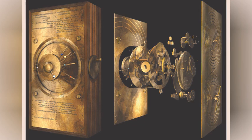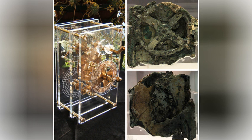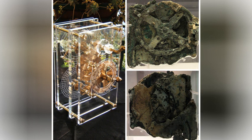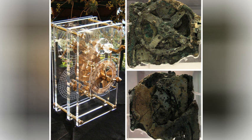We now know that the device enabled users to tell how the skies would look for decades to come. That included the positions of the sun and moon, lunar phases, the paths of planets, and even eclipses. Several writers from antiquity, including Cicero, had mentioned the existence of such devices, but the Antikythera mechanism is the only one ever recovered. Unfortunately, the technology was lost during the Roman era, and the only known sample we know of ended up at the bottom of the sea, its secrets forgotten for over two millennia.